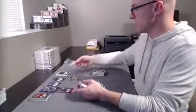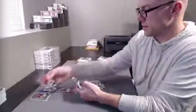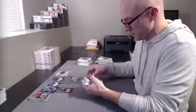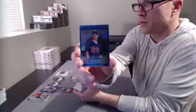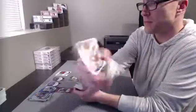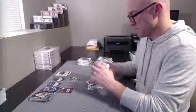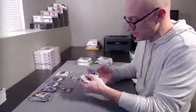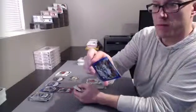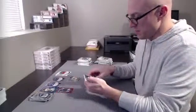K1469. Nate Kearns for the Nats. And a blue sapphire of Joe Mauer for the Twins. Cliff Lee for the Phillies. Jeff Rathjen for the Dodgers. Jesus Montero, blue for the Mariners. Tim Hudson for the Braves.